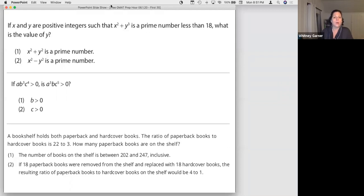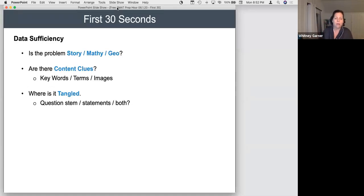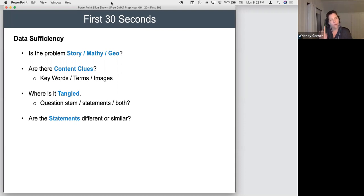Right? So same idea. I want you to be looking for these kinds of qualities of a problem before you're ever trying to solve. Once you've done that, we've got our standards of like, is it story, mathy, or geo? What are some of the content clues? Where is it tangled? We're going to add one fun skill, and then a little bit of a rehash.